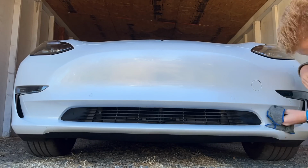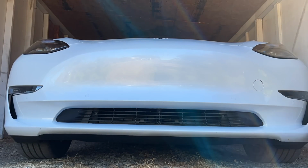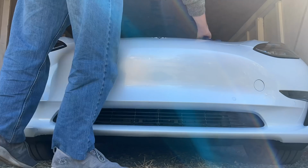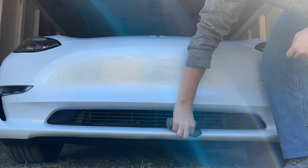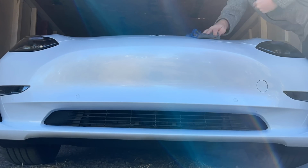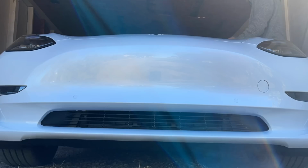And one thing that I appreciate about the Model 3 design is that because there's not really that much of a grille, it's just this bare plastic bumper face on the front of the car, it's actually much easier to get all of these bugs and individual guts off of the front of the car because it's such a clean, smooth surface, and when it's white, it's very easy to find all of those bugs.